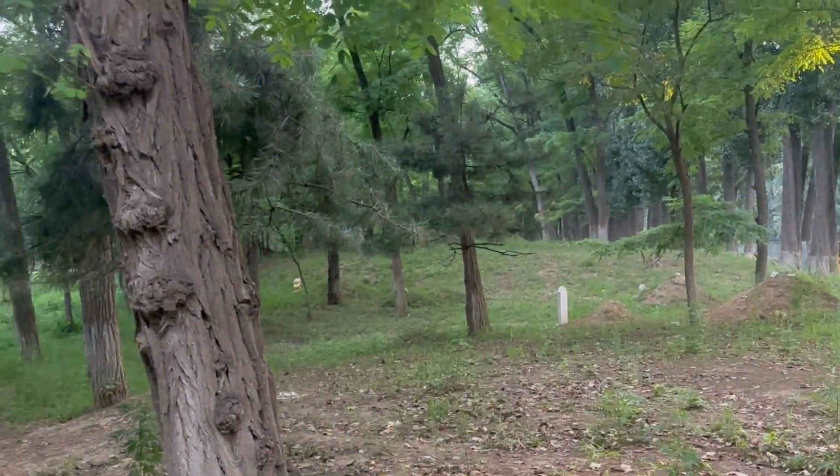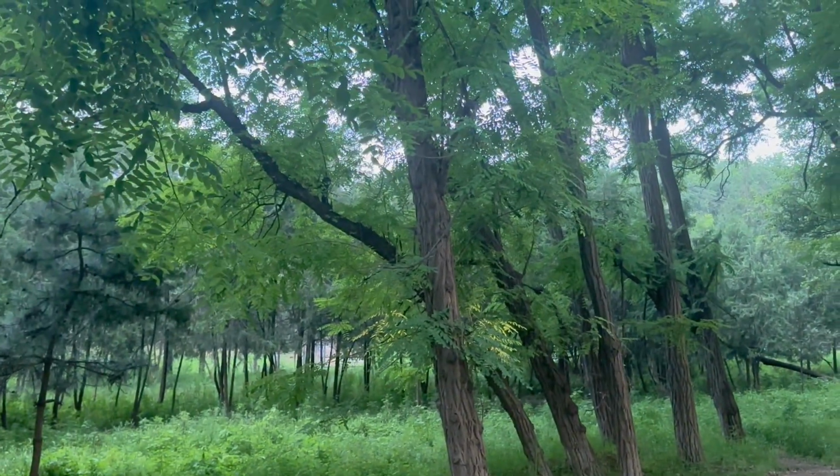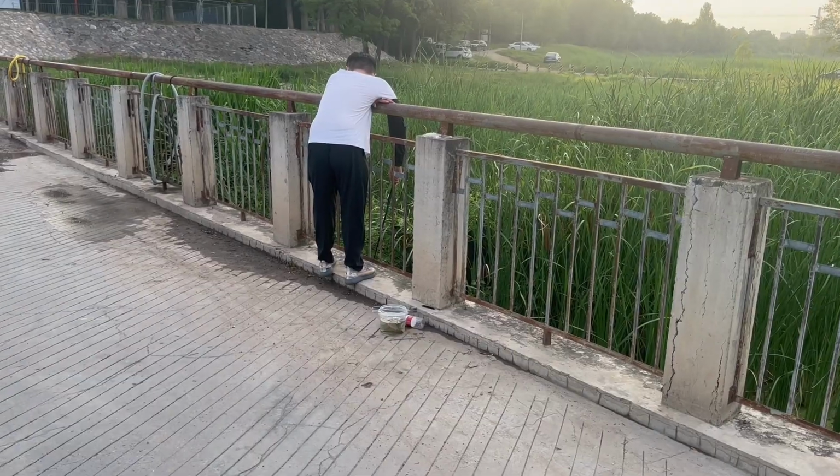China is aging very fast, so I really don't know where people in these villages will be buried in the future. I'm not going deeper inside. After all, I'm not an adventure blogger. I'm a little scared, so let's leave.